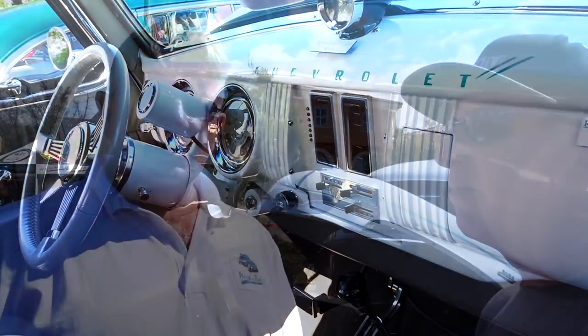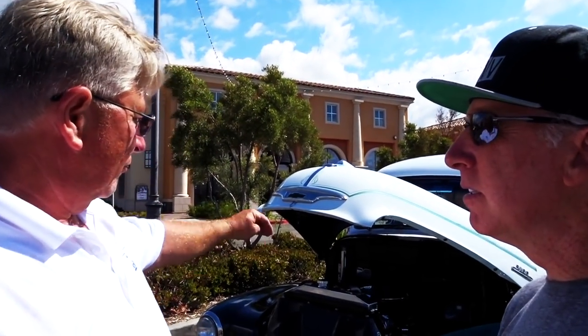Right. And people from back then know that. And then I replaced everything from the radiator to the rear end, and chopped it, blocked it, and all awesome. That kind of stuff. Yeah, beautiful.